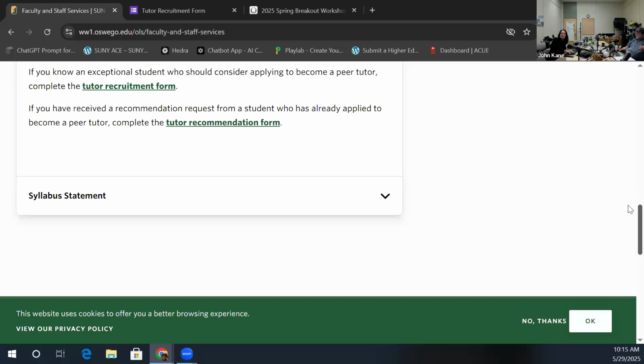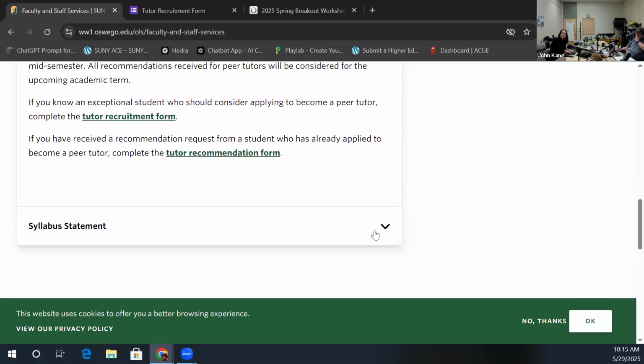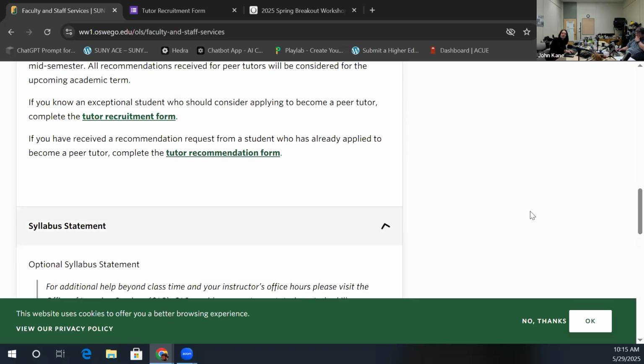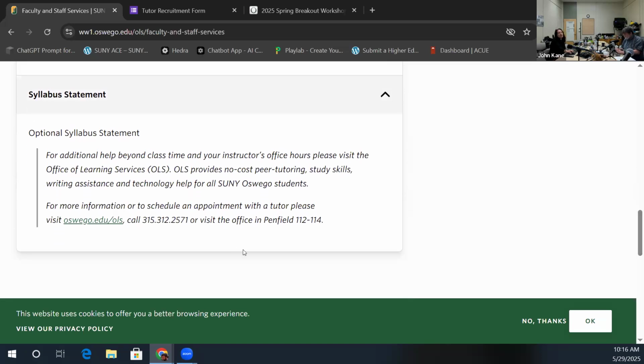And all of our applications are on Handshake. There is also a syllabus statement in the faculty and staff services section. You're welcome to use this on your syllabus to help refer students to OLS and raise awareness.